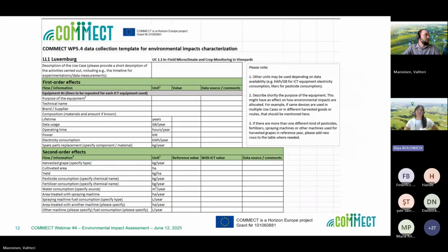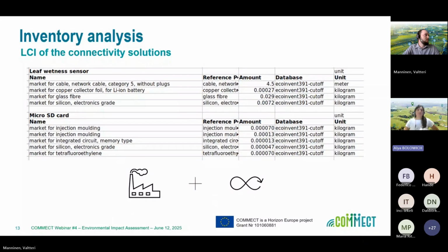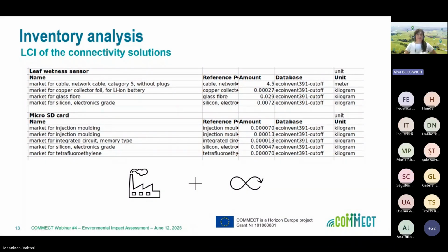Wonderful. Thank you, Valtteri. My name is Alia Bolovic, and I'm an engineer at the Luxembourg Institute of Science and Technology. As a part of my role in the COMMECT project, I developed a life cycle inventory, or LCI, of different connectivity solutions applied throughout all the living labs. So to do so, I collected information on the devices used in each living lab and researched the main components and materials that make them up.